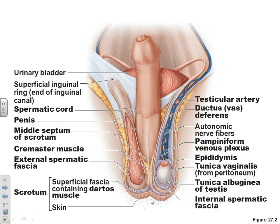The very outside layer of the scrotum here is the skin. Then the next layer we're going to have is that more superficial, just tough membrane. That's where the dartos muscle is found. Then if we keep going in, we have another tough membrane. Then we start getting into some smoother membranes. The outermost of these is called the tunica albuginea, labeled here. Oh, I said that backwards, sorry. The outermost is going to be the tunica vaginalis, labeled here.